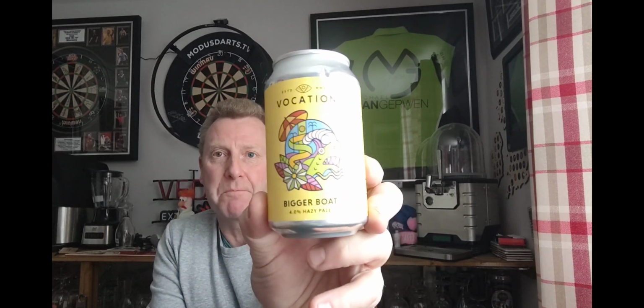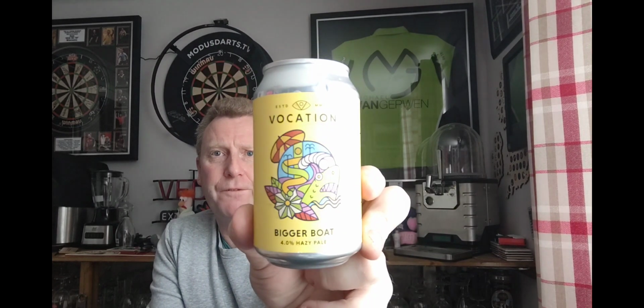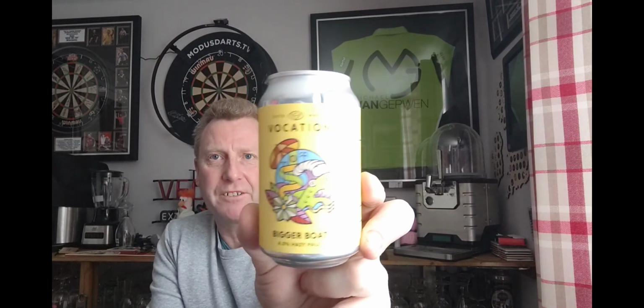So the first beer we're going to be looking at out of the case is from Vocation Brewery, and we are taking a look at their Bigger Boat Pale Ale. Hazy Pale Ale, coming in at 4%. Beautiful artwork on that, I do like that. A bit weird and wacky. 330ml can in the box.